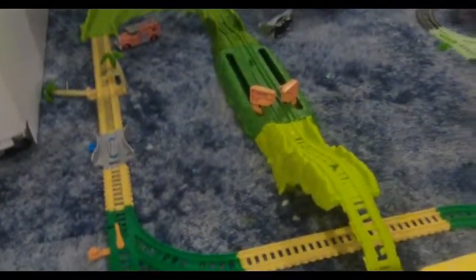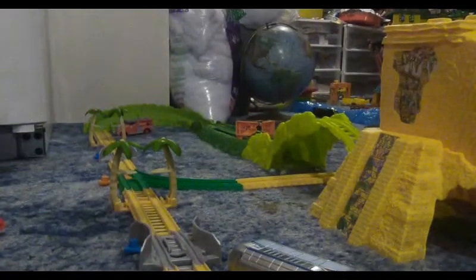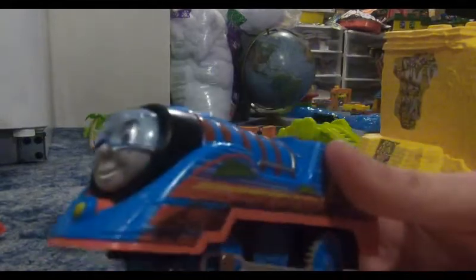So yeah, and then they'll either go flying, and then they'll come back there, or they could go down the secret path, go around, and come there. So yeah, that's the set, and now we're gonna give Thomas a little demonstration run on it. But before we do give Thomas a demonstration on this set, there's a little story about this Thomas.